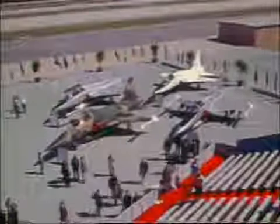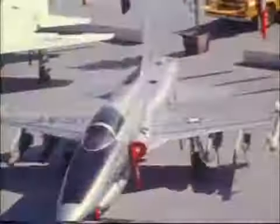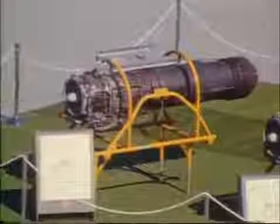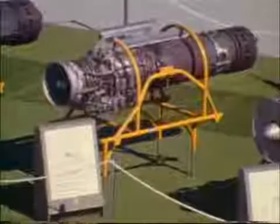Production had switched smoothly to the new model, and the first F-5Es were delivered by the end of 1973. By 1976, Northrop's sale of T-38s and F-5s had passed 3,000, with orders for Tiger IIs still coming in. T-38 production ended in 1972, with delivery to the USAF of the last of 1,189 aircraft produced. Production of the Tiger II continued for another 17 years.